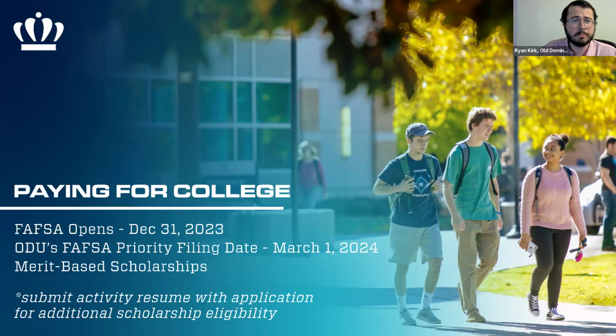So when they sit down to look over your information, put together that full aid package for you, they can take a look and see based on your list of activities, are there any additional scholarships you may qualify for? Just kind of helps us get our students and their families the most comprehensive aid package possible.